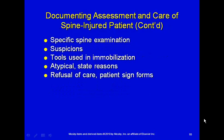Tools used in immobilization. There's just such a wide variety of tools that we can use to immobilize the spine, whether they be cervical collars, all the variety of different head blocks, towels, duct tape, straps, bands, boards, short boards, long boards, KEDs, vacuum mattresses. It just goes on and on. And I think what is becoming more prevalent is the paramedic's ability to do a good assessment, determine that the patient doesn't need to be immobilized, or if they do, selecting the appropriate immobilization device.